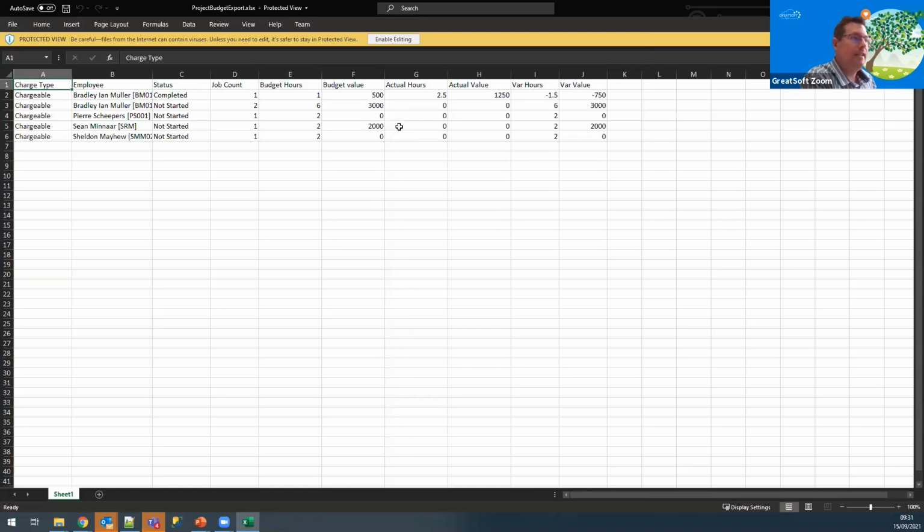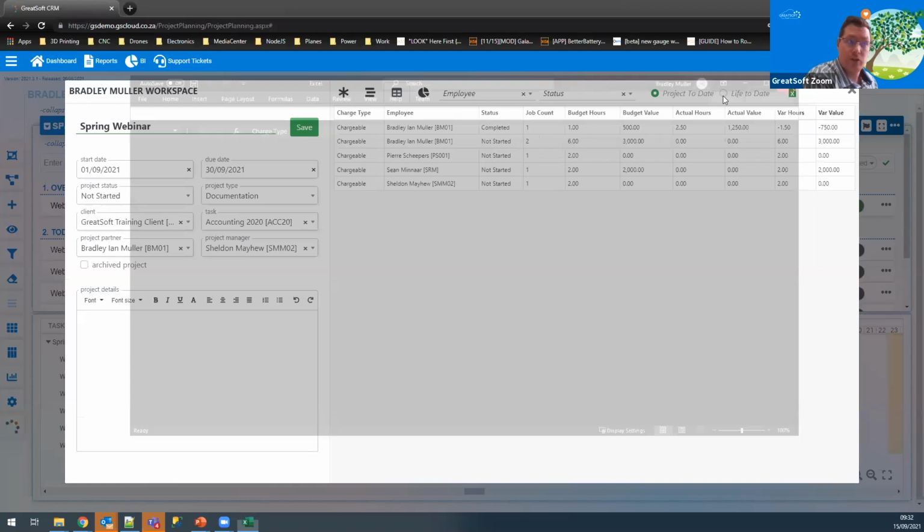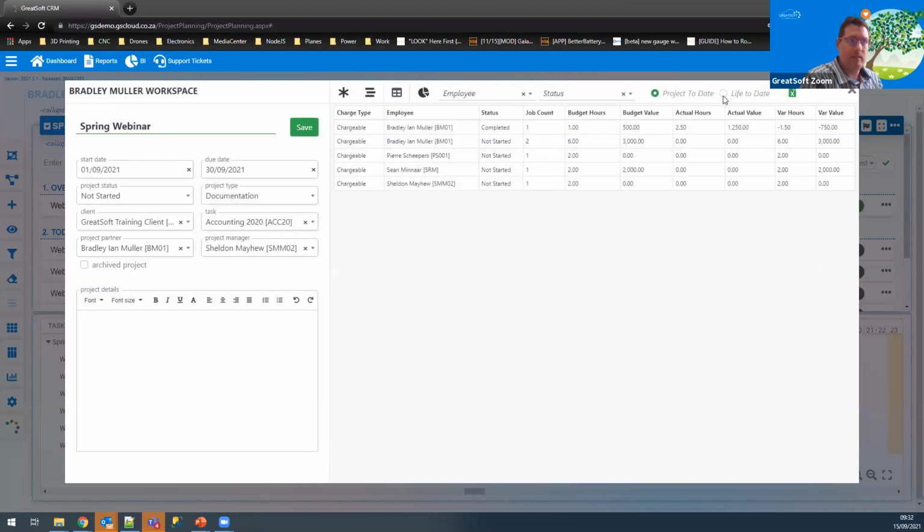All right, I see another question here. This does come up a few times: can we use Planner without timekeeping? There's no reason why not. We've got quite a few clients who just use Planner for tracking all their jobs that are on the go. You don't have to bring in the time aspect. It does bring in a very nice dimension.